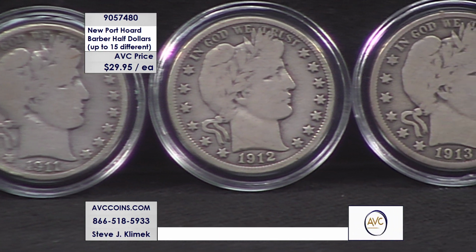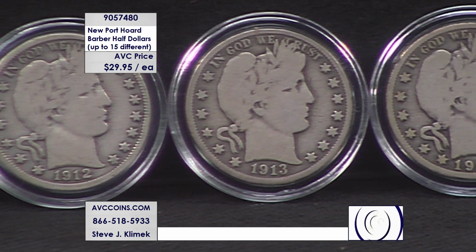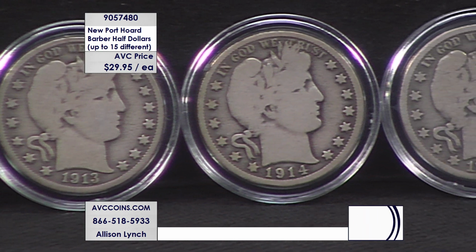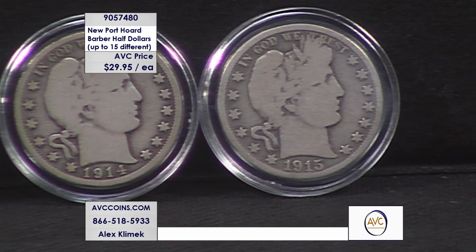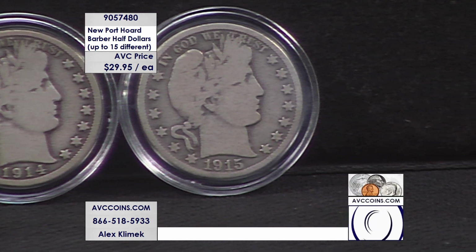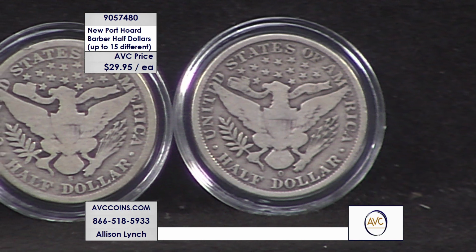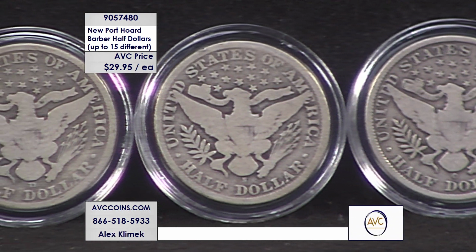This is the series that predates the Walking Liberty half dollar series. An average Walking Liberty half dollar will run you anywhere between $45 and $50 with our competition. Even Franklins are selling for over $40 apiece at this time, average circulated Franklins. Our competition for this particular coin, the Barber half dollar, they're at least $50 per coin, and we're at $29.95. We're guaranteeing you, if you purchase 4, you're going to get each one of those mints.